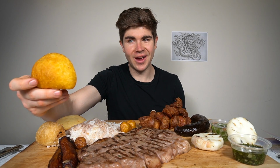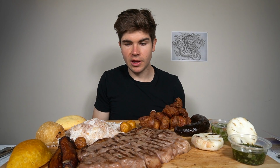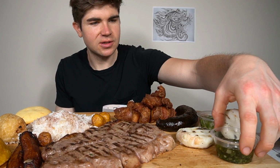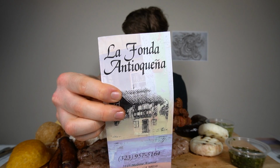Another thing I'm really hyped about is an empanada. Specifically, a meat-filled empanada. Also, we have some plantains. We got these roasted potatoes. We got rice. Chimichurri sauce over here. Picked up from a place called La Fonda Antequena.